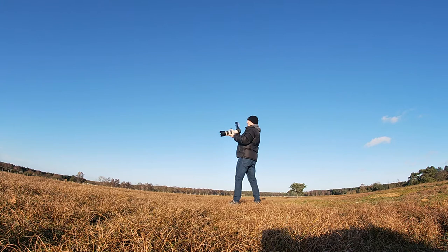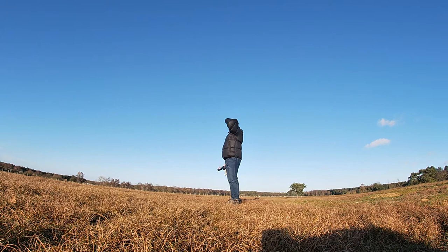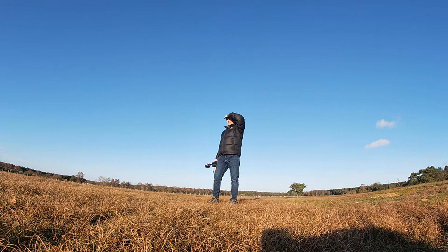To shoot video at the same time as taking photographs, I'm using my iPhone 10 mounted on top of my camera body. And down. Right, going around. Touch and go.